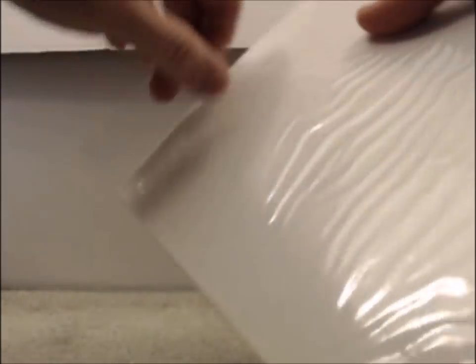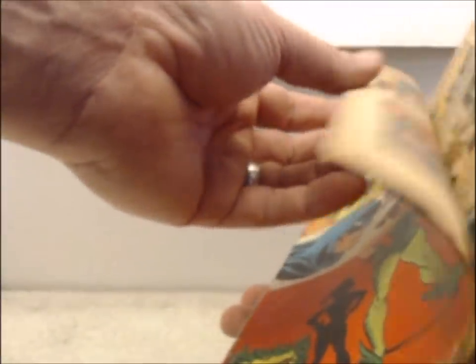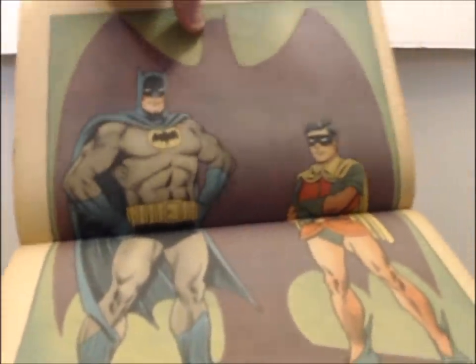All right, so they even put an extra bag and board. I will change these bag and boards because you can kind of see they're wrinkly. That means they need to be changed. Now, this book has to have in the center a poster of Batman and Robin. And they said it was in there. And there we go. So it is attached to it, which is important.